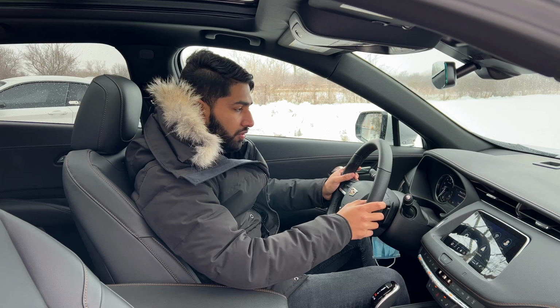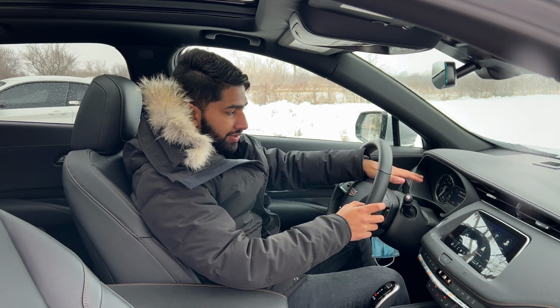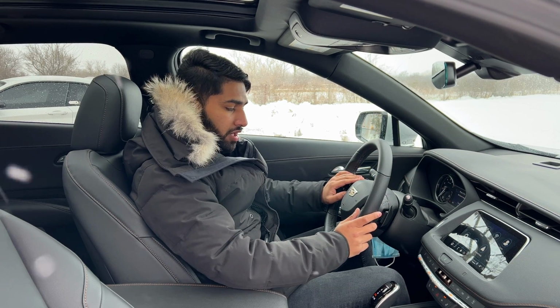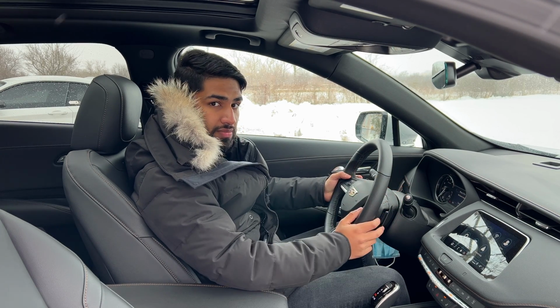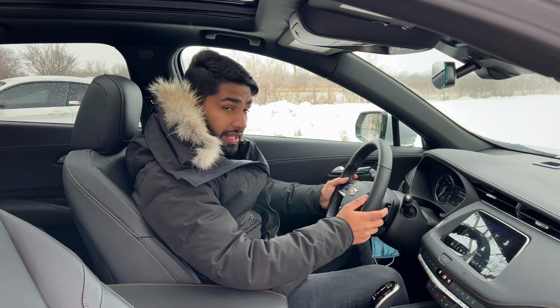And then we also got the scrolling button right over here for your digital gauge cluster, and volume knobs are right over here, so they're hard buttons as opposed to having them in the back as I had them in the GMC Sierra Denali. So a nice little touch.